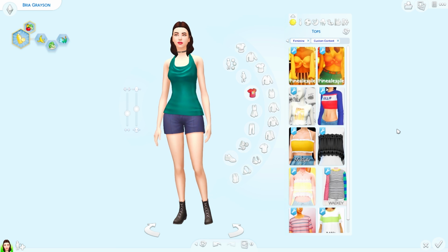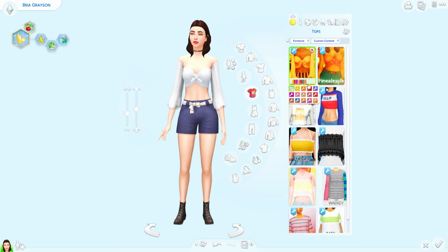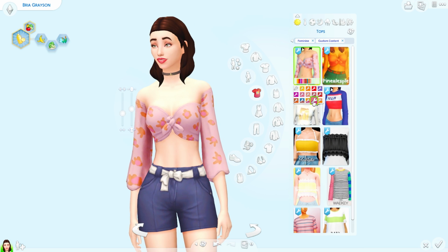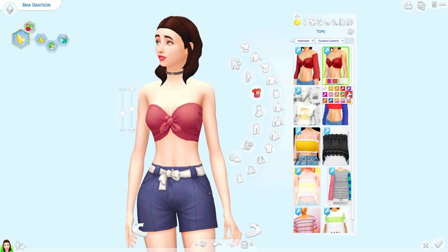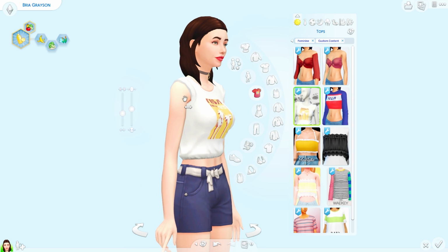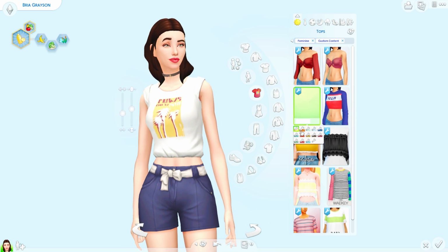All right, moving on to tops. I just gave her some random shorts and let's see what we got for tops. This is the first one. I'm not sure if I had this already or not, but I redownloaded it just in case because it's gorgeous. Oh, there's florals. Now we like it even more. And the next one we have is the same thing, but without the sleeves. Cute, that would be a really nice bathing suit top. Next we have these, they look like the sleeves are rolled up. I thought it was just sleeveless, but they look rolled up, which I like even more.